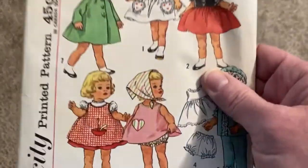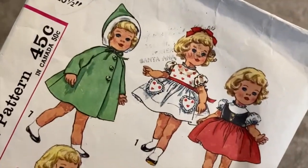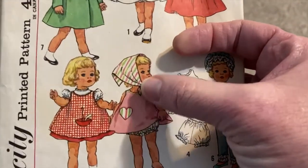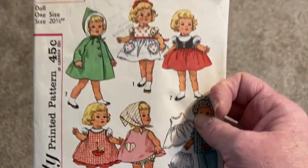These are the doll patterns. My mother made clothes for all my dolls, and sometimes she would make matching clothes for me. This one was a whopping 45 cents. And I remember particularly this one with this scarf that I would put on my doll and had a matching one for myself. So I've kept this pattern.